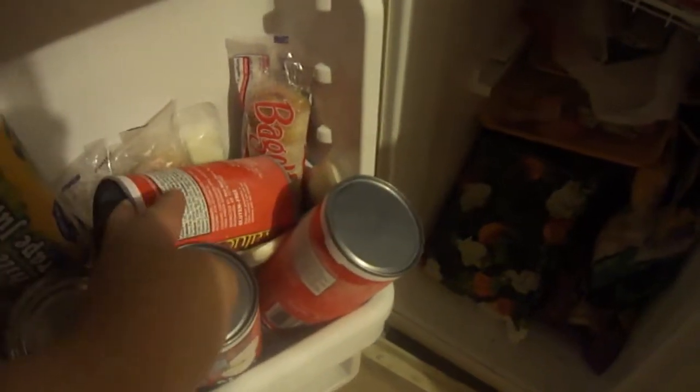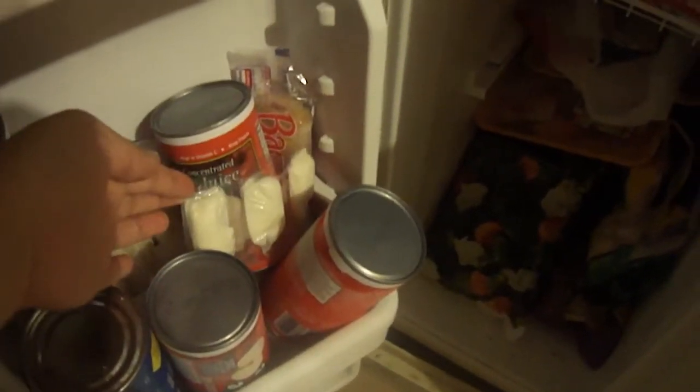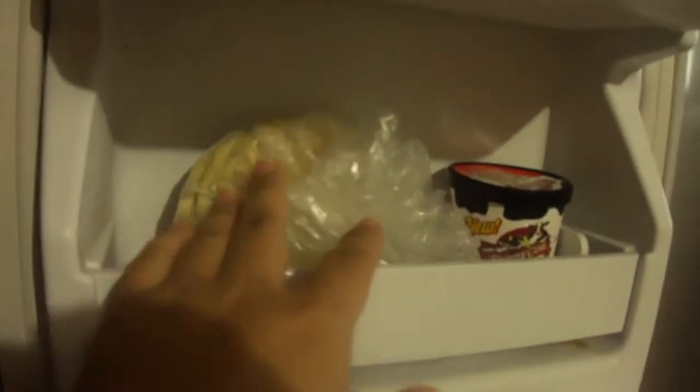I get it from HEB. Then I have some ribs here that I got when it's on reduction at HEB. And then here I just have some more juices, some bagels, and some Pillsbury Toaster Strudels. Here's some more icing. And then here just have some more blueberry waffles and some Skinny Cows as a treat.